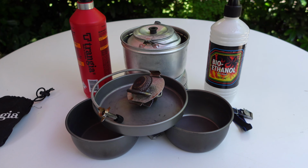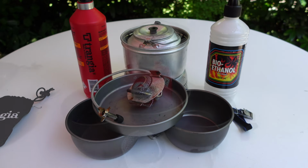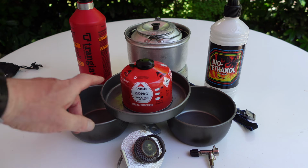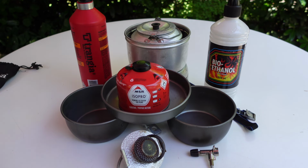And of course, don't forget, you're going to have to carry either this fuel with you, or you can run this with the gas canister, and this is a 225 gram, I think, and I typically get 8 days out of one of these.